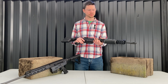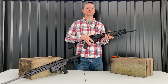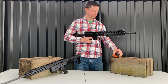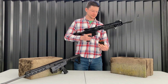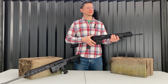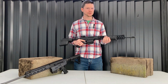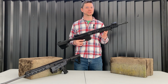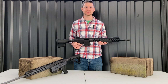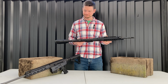The pump works pretty good. I mean, without a magazine in, it cycles super smooth, no problem at all. But when you actually have rounds in there, I find that as long as you operate the slide with a bit of gusto, they'll always go in. But I find it's much easier to short shuck this pump action than, say, your average pump action shotgun. This one, you need to have consistent force.